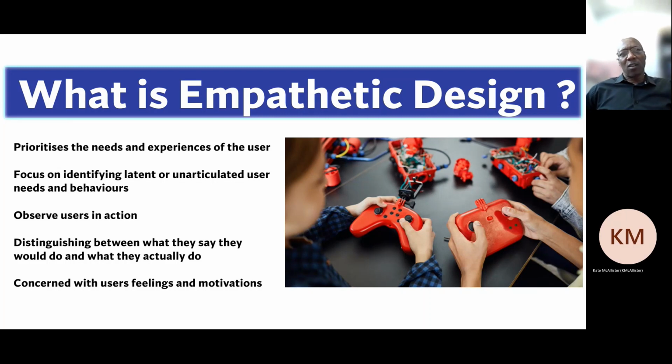Empathic research and design is not concerned with demographic facts about the user, but rather their feelings and motivations in certain situations. The insights gained during the empathize phase help designers to create user experiences that cater to their audiences and are more meaningful and effective.